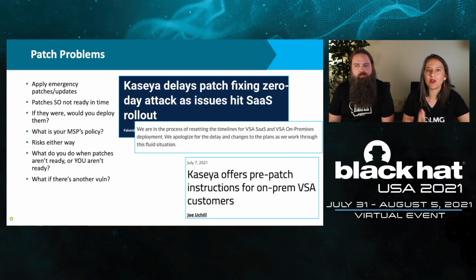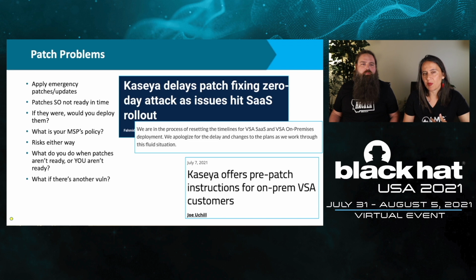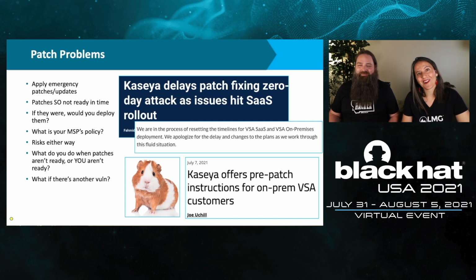We also saw them hoping to roll out a patch. Unlike the Microsoft case, the patch was not ready when news of the Kaseya vulnerability emerged, because criminals had taken advantage of it, and it was a ransomware deployment. And when they were attempting to release the patches, they ran into multiple unforeseen delays. So that time frame kept changing. And as we've seen in previous cases, even if the patches do get rolled out, there's no guarantee that they will fully remediate the issue. There could potentially be other vulnerabilities, and you need to understand what your organization's policy is, what your MSP's policy is regarding applying those patches. Do you want to be the guinea pig or not?